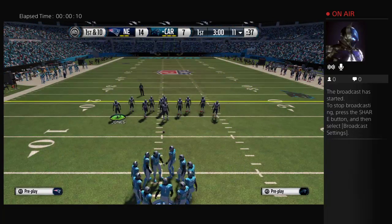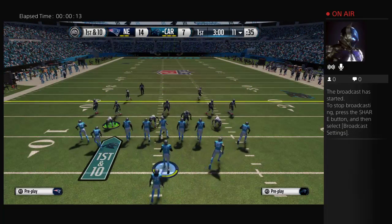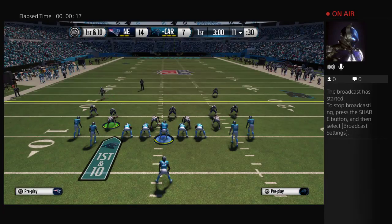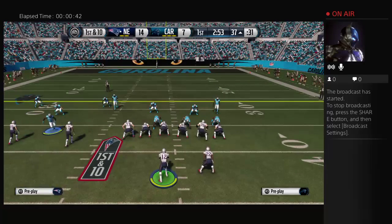First down coming up. Williams in the backfield. Offense taking advantage of this situation.